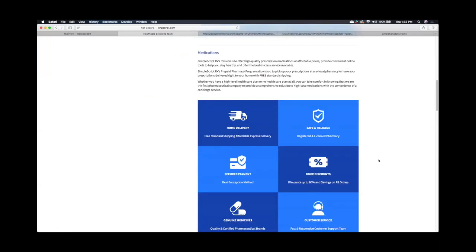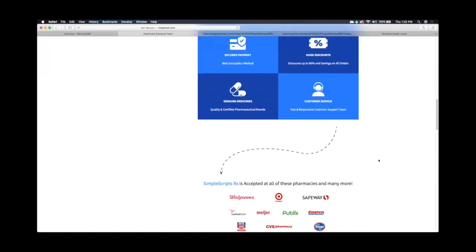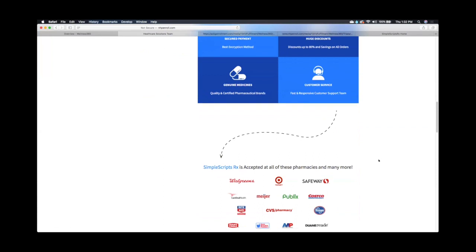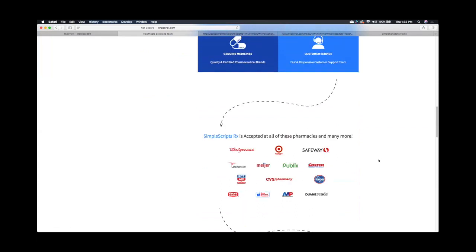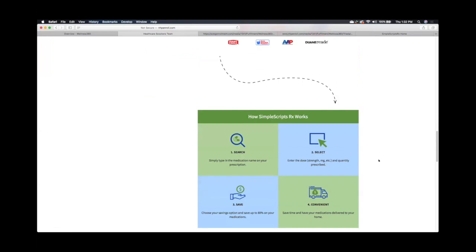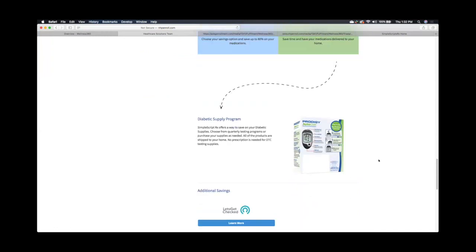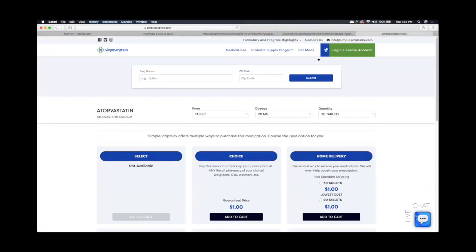Home delivery available, obviously huge discounts. Customer service available. They're picking it up at their local pharmacy. What pharmacies are available? Talk about whatever. Any pharmacies available. Simple Scripts, how it works, obviously like we just did: search for them, select it, save the money, send it to you. It's super convenient. And then your diabetic supply program. Let's take a look at that real quick.